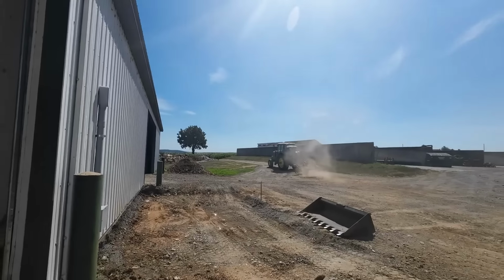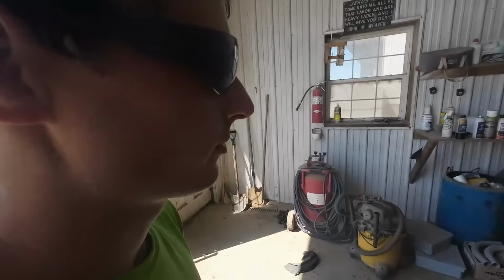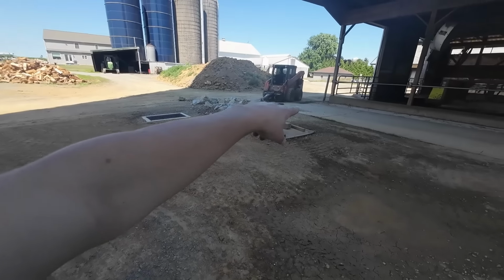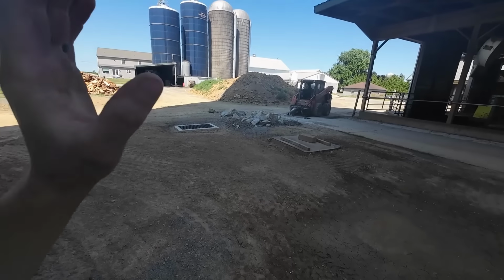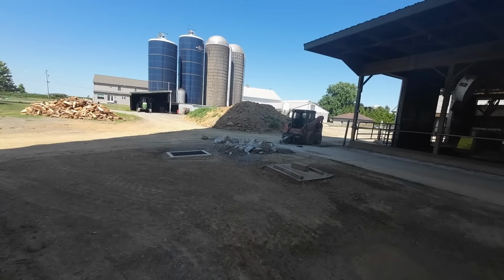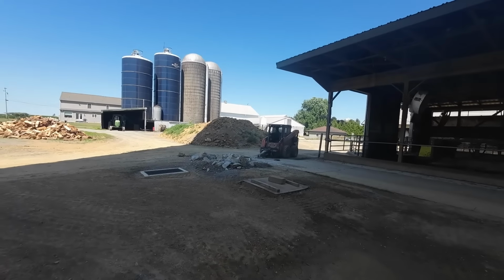Got the little rake out. We mowed our waterways the other day, and we're gonna get them baled this afternoon, so Dad wants to rake that up. That robot lane's gonna come through here and meet up with the front of the dry cow. We decided we're not gonna try and save some of that old concrete there because it's not quite the right elevation and it's kind of wearing out. Just gonna pour new concrete down towards the heifer barn.